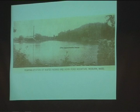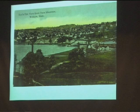This postcard is a bird's eye view, and again, here you can see what I mean. It's a real picture, but then they color in the grass and things like that. But notice the ice houses at the corner, the large ice houses. Notice the Boston Edison plant on Lake Avenue. The pumping station, you'll notice, most of it's hidden, but the chimney sticks up. And this is an appropriately titled bird's eye view from Horn Mountain.